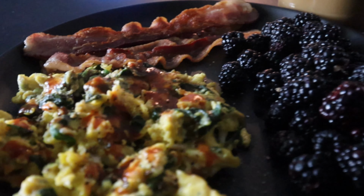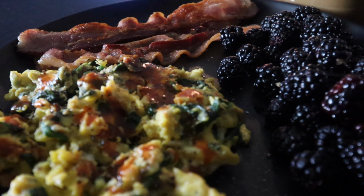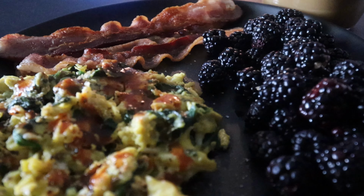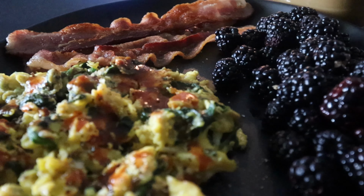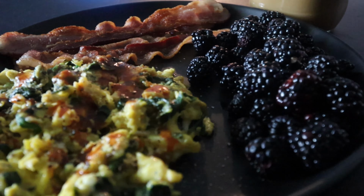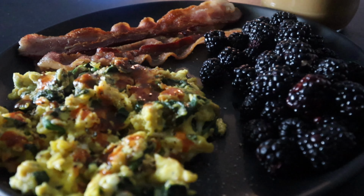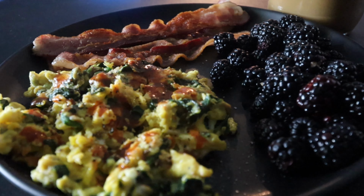And for this entire breakfast, 535 calories, 33 grams of protein, which is a fantastic start to the day, 28 carbs, 10 grams of fiber, mostly from the blackberries, I'm assuming some from the spinach, and 32 grams of fat. I use my MyFitnessPal, by the way, to calculate all my macros always, but that looks like a very good, satisfying breakfast, and my macros are on point, so I'm very happy about that.